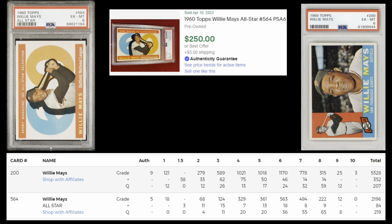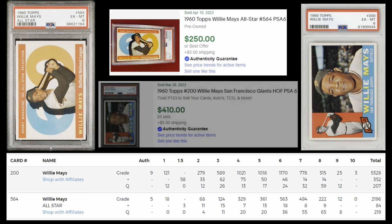So we're looking at the Willie Mays All-Star, about 2,200. And we're looking at the Mays regular, and it's over 5,000. The All-Star sold for $250 in a 6 in the last sale. And the regular sold for $410. So this one is a little bit closer. It's not quite double. Interesting that would be the case, that it would be not quite double. Both are very cool cards.